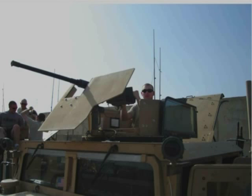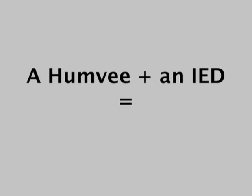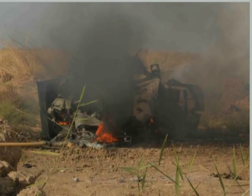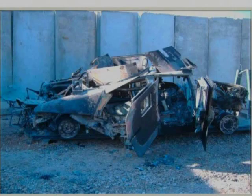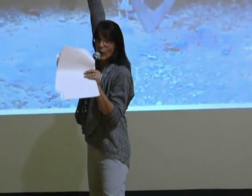This is Scott and his company, before he was injured in Iraq. Unfortunately, a Humvee hitting an IED equals this. This is Scott's Humvee on fire after it was hit with him in it. This is his Humvee afterwards. Scott was sitting right there.